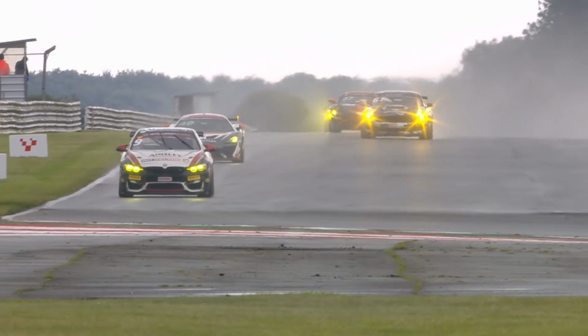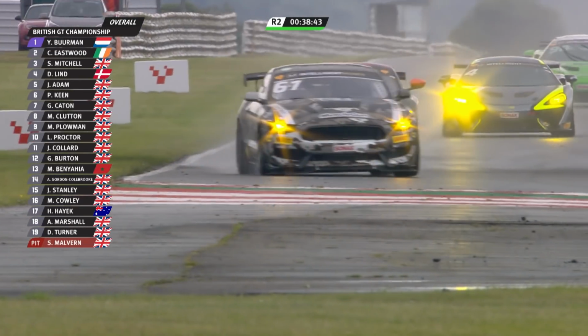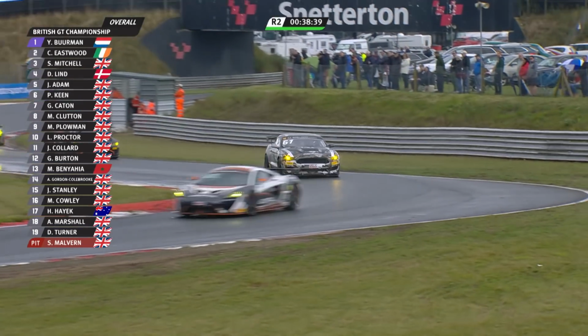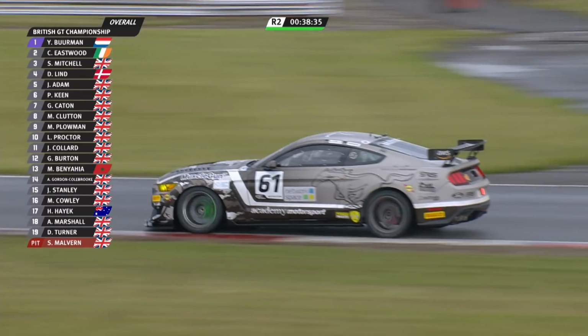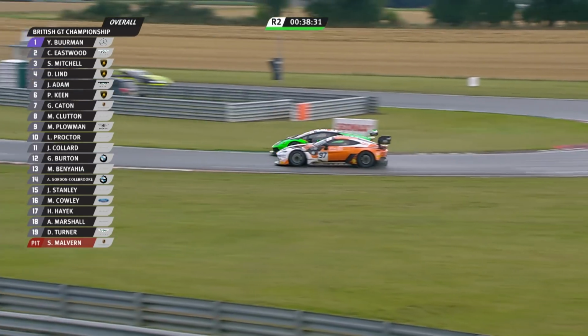A 10-second stop-go penalty for number 33, Greg Caton, for causing a collision. That, I think, was against Marcus Klassen on the first lap, because an incident between 33 and 77 was being looked at. So Greg Caton given a 10-second stop-go for causing a collision, and it's a broken rear damper on the Toyota, says Christian Dick, the team principal, that's put that car out of the race.